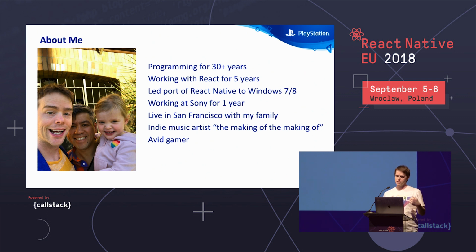Doing that port to Windows 7 and 8 brought the reach of React Native to 400 million more devices. They aren't mobile devices, they're desktop devices. But that's still a huge reach, especially if you're making enterprise software.